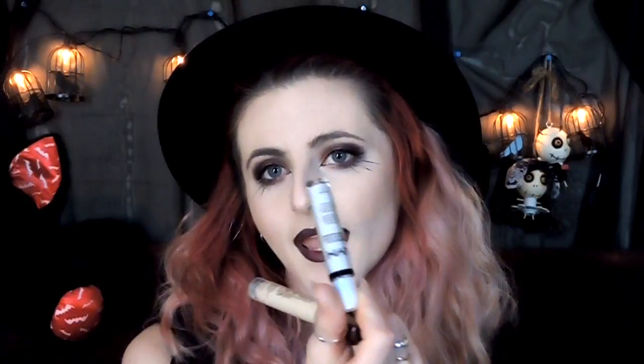Alright, so I have the Naked Skin Concealer in Fair Neutral, and because it's not quite light enough to give me that highlight effect that I like, I mix it with the Lavender from NYX Cosmetics. These 2 together work beautifully for pale skin, so I recommend that you give these a try.